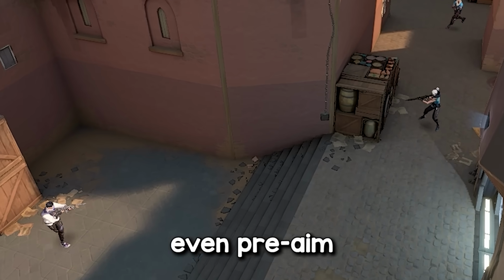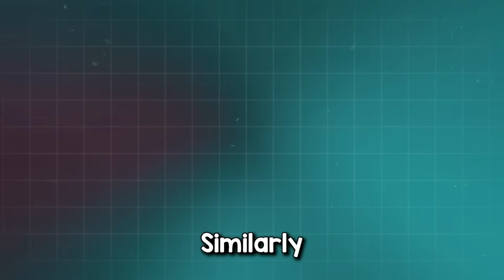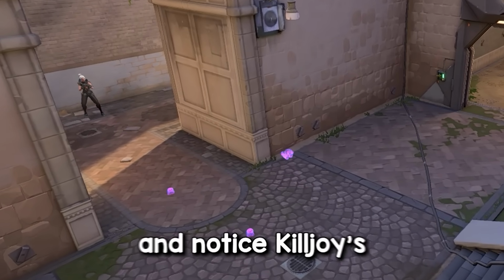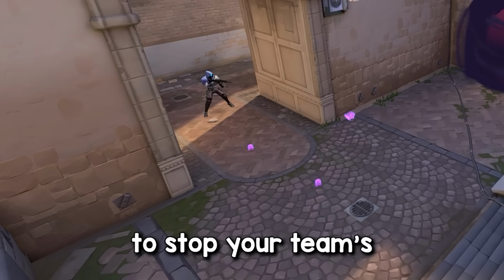You might even pre-aim or pre-fire cubby as you entry, expecting an enemy to be posted up there. Similarly, pay attention to cues like Cypher camera placement, Killjoy turret locations, and Sage wall positioning to infer which angles the defenders are likely holding. If you're entering A on Ascent and notice Killjoy's turret holding A main, you can assume she has Molly set up at the door to stop your team's push.